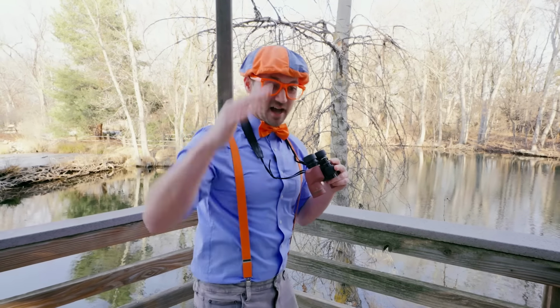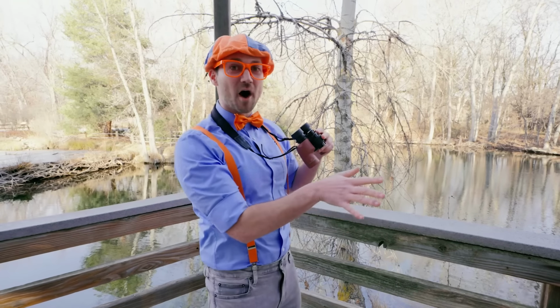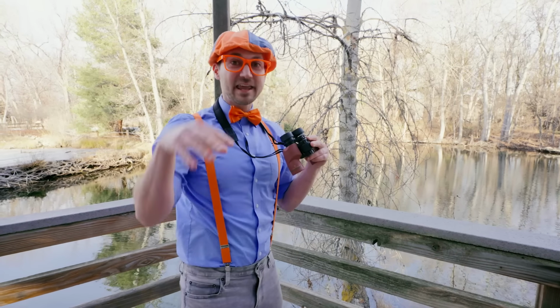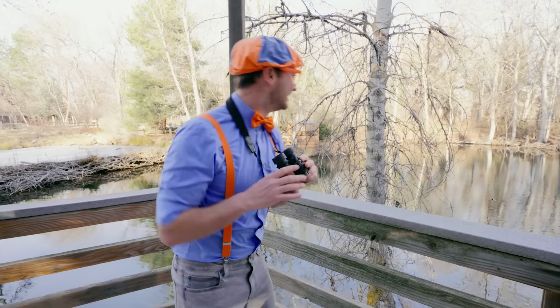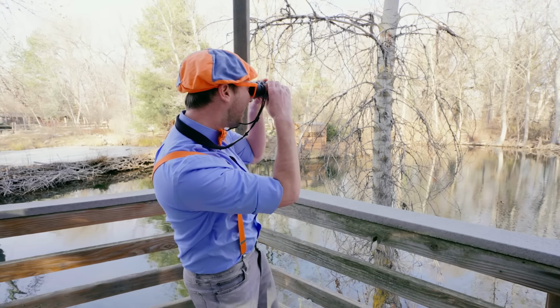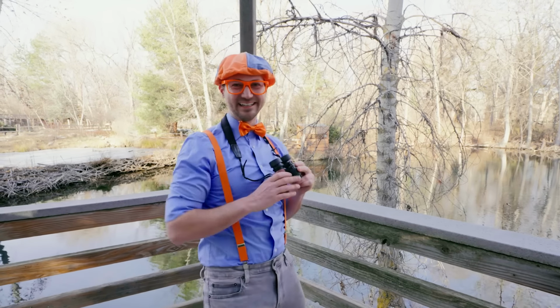Yeah, ducks love to swim on top of the water. Yeah, and then some dive down underwater to catch some food, or vegetation on the bottom, and then some stay on top of the water and then just tilt and then eat. Oh, so cool. Ducks are awesome.